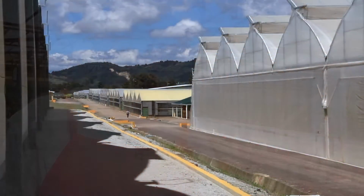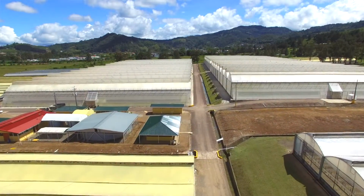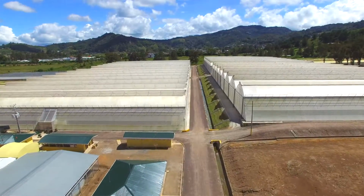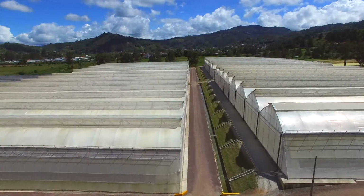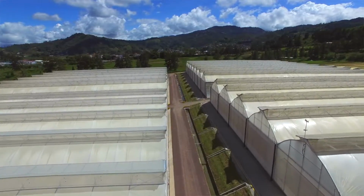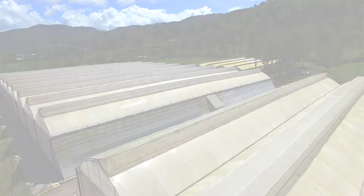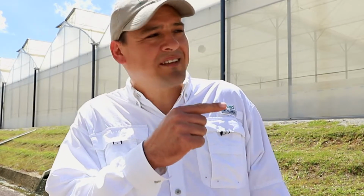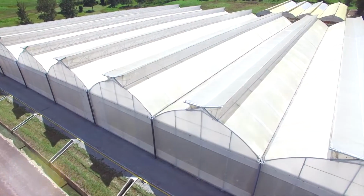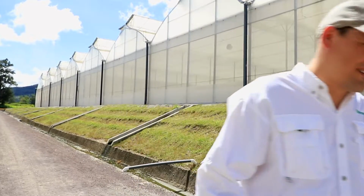The company has been investing in new greenhouses with new technology that allow us to react faster to these not optimal environmental conditions. Greenhouses that are high in height have different tools to influence the environmental conditions inside the greenhouse and give the crops the optimum conditions. Now this is a greenhouse. Let's go inside.